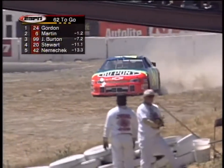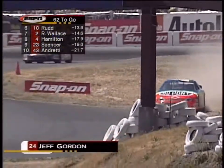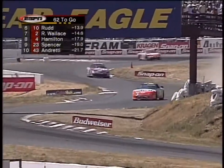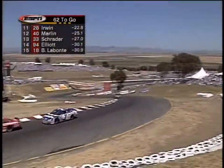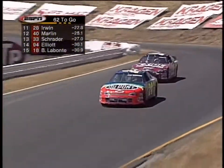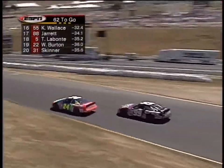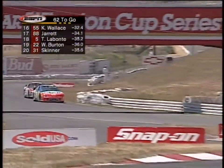Oh, and Jeff Gordon is off the course. Now, there's something you don't see very often. That's up in turn 7 where we saw Dale Jarrett just a moment ago. He's back on the track, but how much damage has it done to the car? Definitely lost the lead. Well, that puts Jeff Burton right there with him. So we know he lost at least 7 seconds because Jeff Burton was 7 seconds behind him just a moment ago when we talked about it.